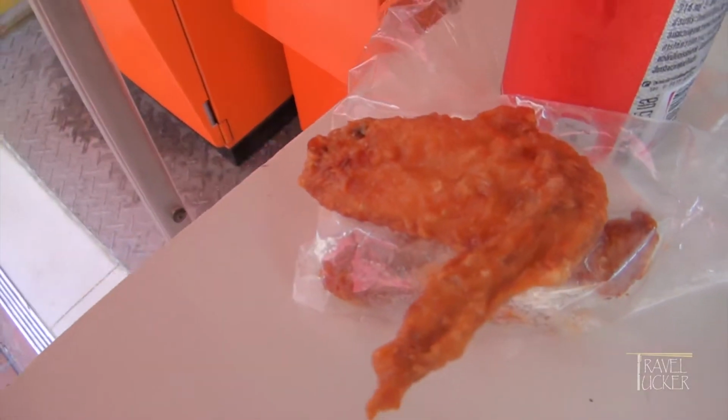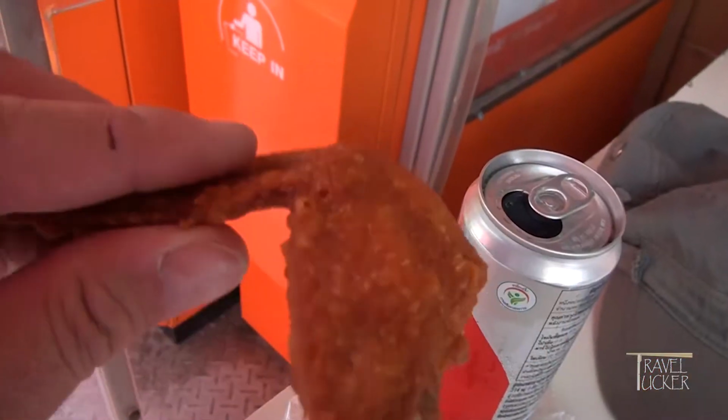Just wandering the streets south of Chinatown. I've gone for a walk east of Wat Pho. Decided to grab a snack along the way. Have a look at that. It's pretty simple stuff on the street here. Salt, pepper, deep fry it. Oh, it's so good. Look at that.